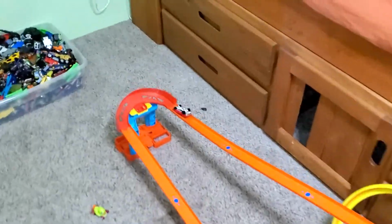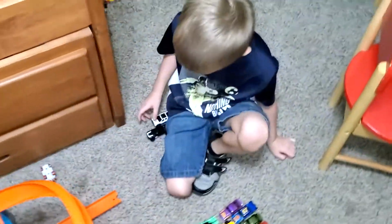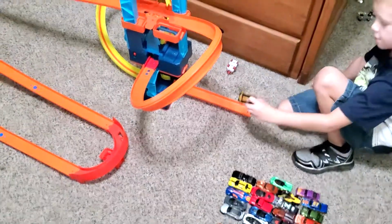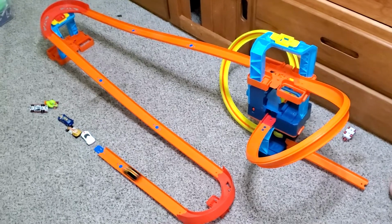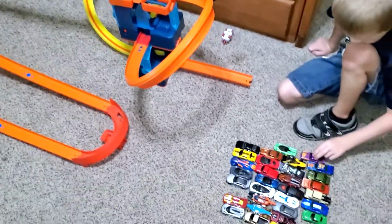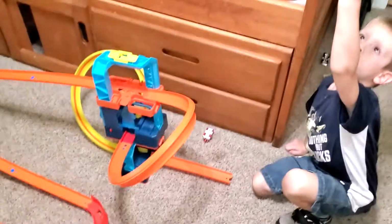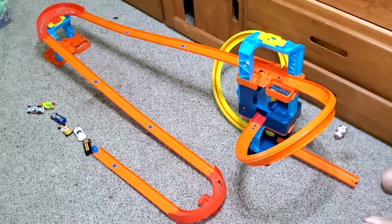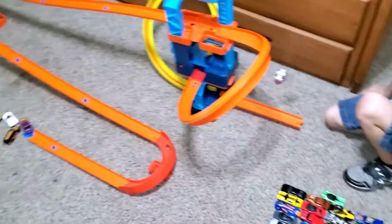Okay. Oh, I'll get him. I did that for you. He flipped off. Alright, next. The Momo Datsun Bluebird. Oh, the Datsun Bluebird. That's the Shelby GT500. He's running out of steam now. Oh, I thought he was going to have trouble, but he made it.